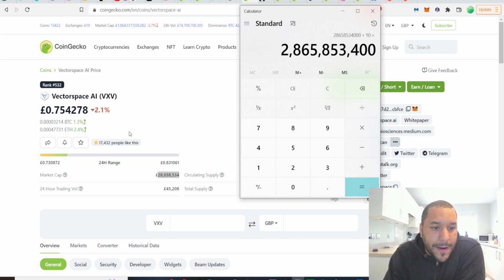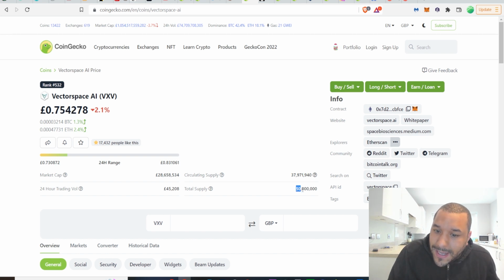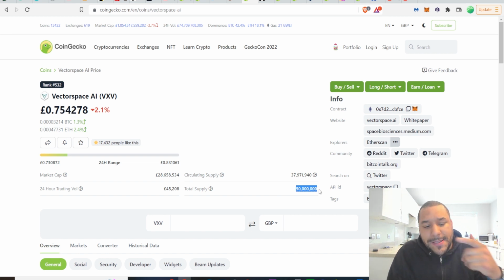And if it did, what kind of price would you be looking at? Well, look, times 10 puts it at a £7.50 price. That's a 10x. 100x is 75 quid. Do you want to pay £75, which is roughly $100 for one coin, or would you like to pay 75p, $1 for one coin? That's how I look at it. And the reason it can go to these high prices is because of the supply. Tiny, mega tiny.